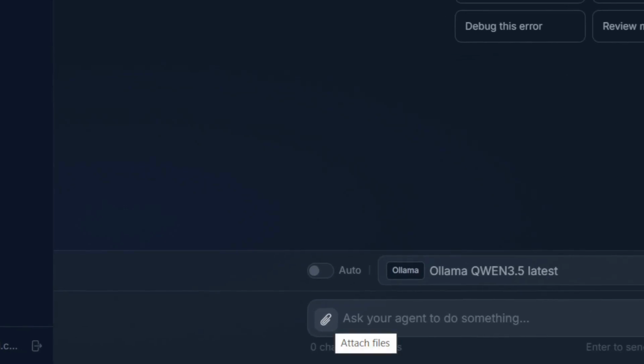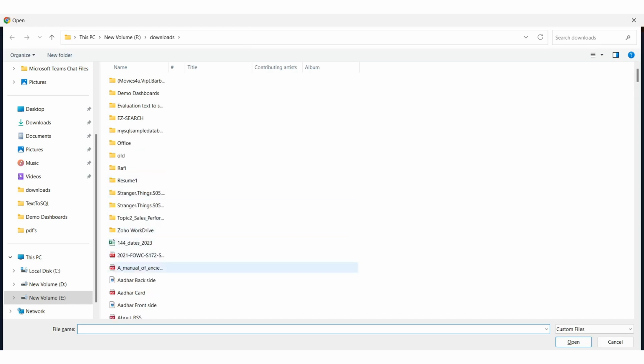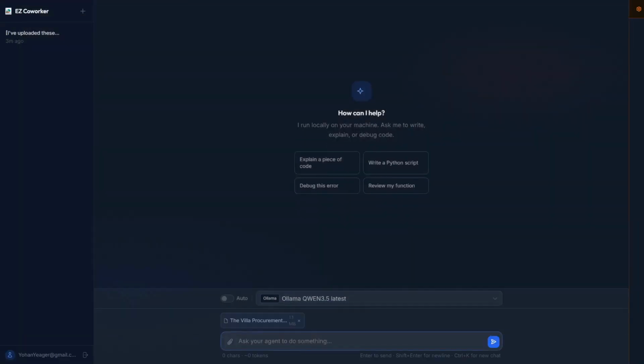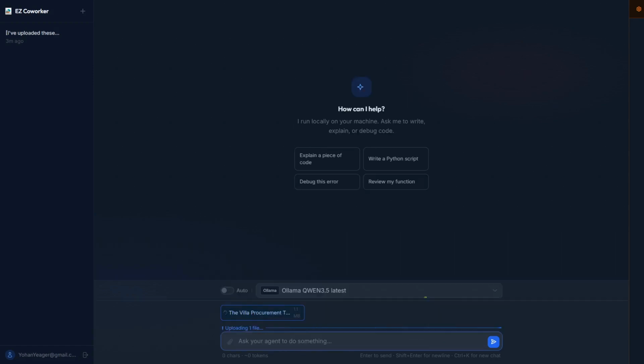Just upload your CSV file. No setup, no tools, no complexity. Then tell Easy Coworker what you need in plain English. Create a procurement analytics dashboard. No coding, no SQL, just ask.